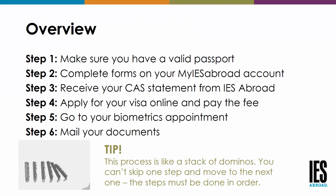And just a tip, this process is like a stack of dominoes, really. You can't skip one step and move to the next one. The steps have to be done in order. And if you do them out of order, you might need to go back and do a step that you've already completed.